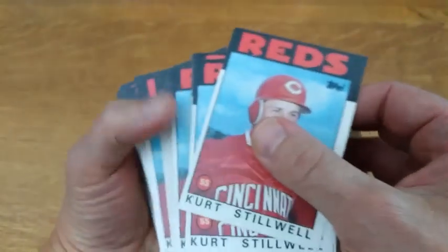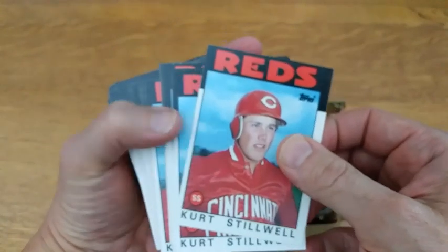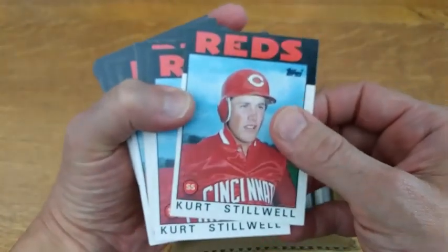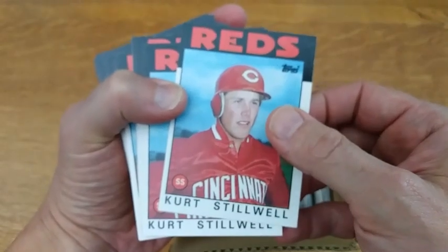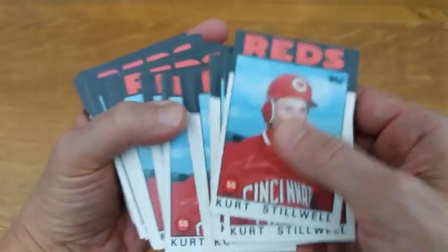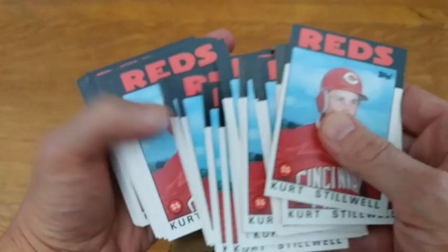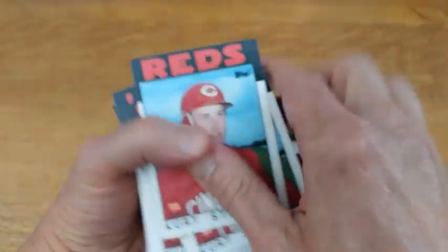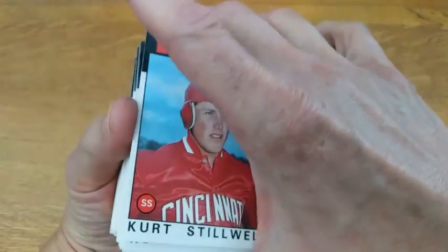So anyway, I hope you've enjoyed looking at my 100 1986 Topps Traded Kurt Stillwell baseball cards. And it would be interesting to know if you have similar stories or a similar kind of white whale, or not-quite-hitting-the-promise type guys in your collecting background.